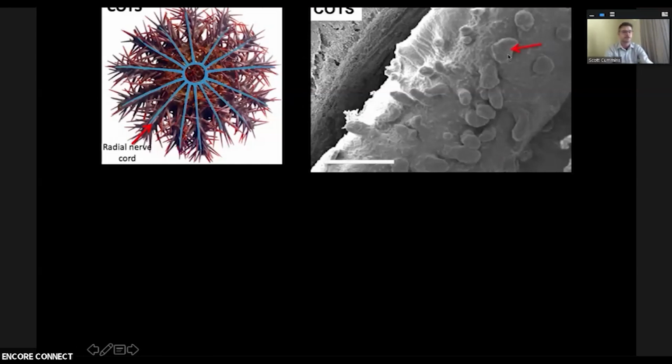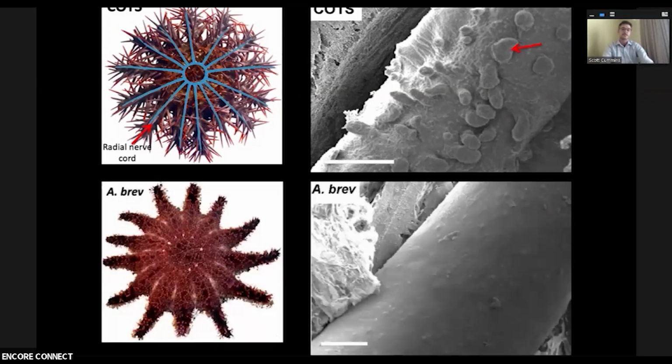We didn't really think much of it at the time because there wasn't much known about this radial nerve. But when we looked at the juveniles, we didn't see these radial nerve bulbs. And when we looked at the sister species, the Acanthaster brevispinus, this SEM showed that it was completely clear. So these bulbs were not present. So we got even more interested in these.